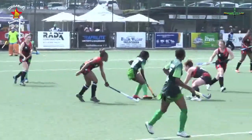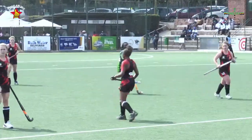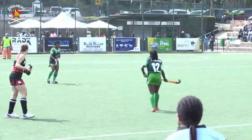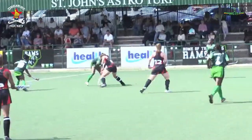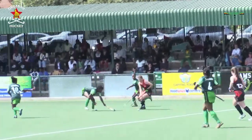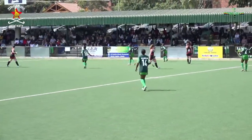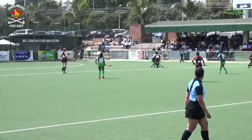Great skill by the Zambian. Zambia number 17 showing. Zambia number 12 showing really good skill. Great trap by the Zimbabwean number 8. Showing his skill there. Hit. 50-50. Turnover. Zambia wins. Zambia won that 50-50.